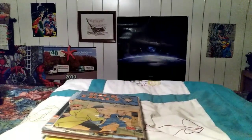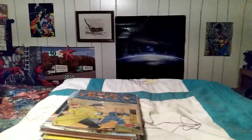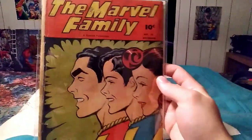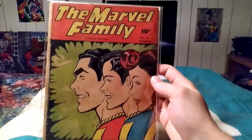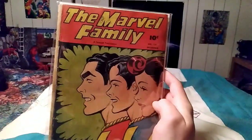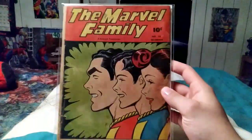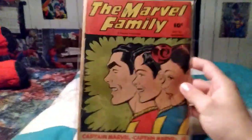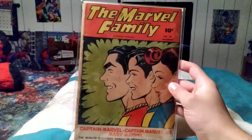And so I've got one from one series and two from the regular Captain Marvel Adventures. The first one I've got is The Marvel Family, number 18 from 1947. It's got Captain Marvel, Captain Marvel Jr., and Mary Marvel. Anyways, I got this one for a steal. I got it for like $30, I think.